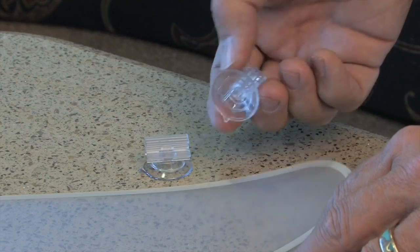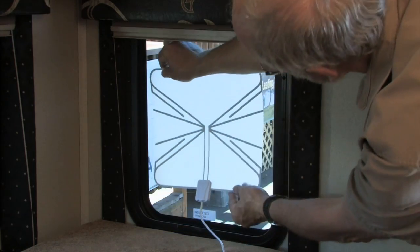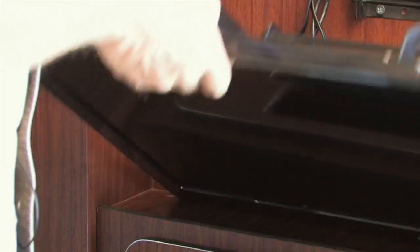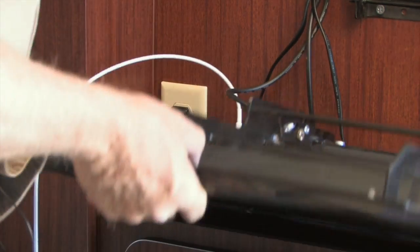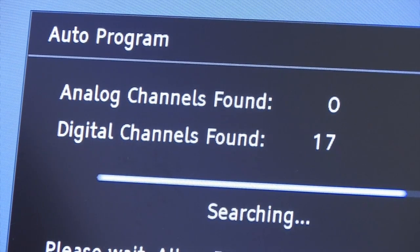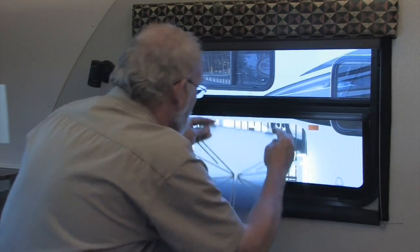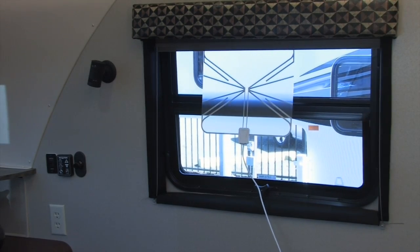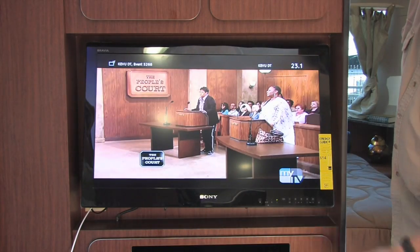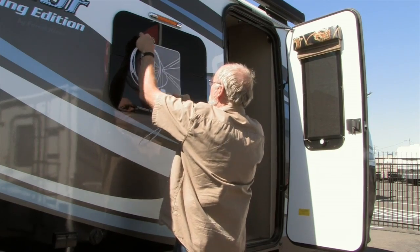Detachable suction cup mounts make it easy to fasten the Razor to any window or other flat surface in your RV. We hung the Razor on a side window to start our reception test. Connect the Razor to the TV's coax cable input and it's ready for use. With the Razor installed, start your TV's channel search feature. You may need to reposition the antenna in a different location for best reception, especially when you're in a remote location. The antenna is designed for over-the-air VHF and UHF signal reception. We scrolled through a variety of channels and found the Razor did the job as advertised. You can also use the Razor outside for campsite TV viewing or tailgate parties, for example.